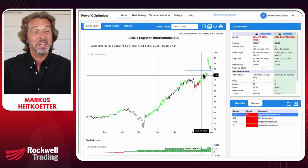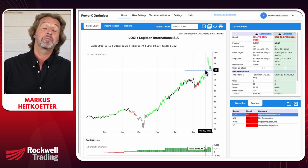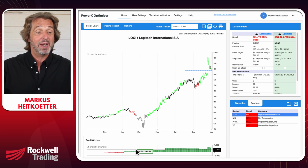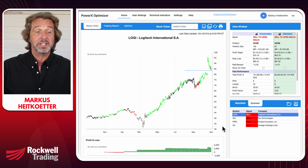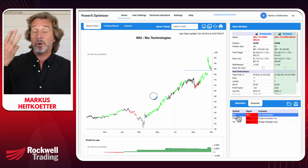And you see, Logitech recently had a gap, so I'm not too excited about this. I want to find stocks that have no gaps, that have nice trends to the upside and the downside, and where the P&L graph, so the profit and loss that I would have made over the past year using this strategy, is nicely pointing up. So Logitech would be one where I say, nah, remove from scanner. You see, super easy. Let me just do it. So now I have only 3 left.